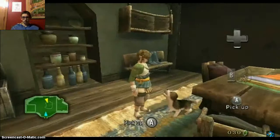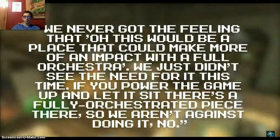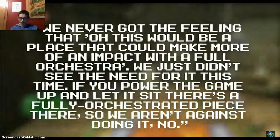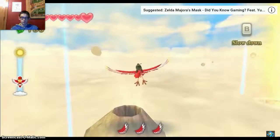When asked whether or not it was a Nintendo decision, Kondo said, "We never got the feeling that, oh, this would be a place that could make more of an impact with a full orchestra. We just didn't see the need for it this time. If you power up the game and let it sit there, there's a fully orchestrated piece there, so we weren't against doing it, no." Nintendo staff wanted to include orchestral music in Skyward Sword, but Miyamoto initially shot them down, insisting it wasn't necessary.